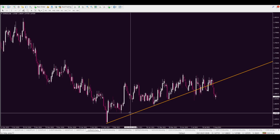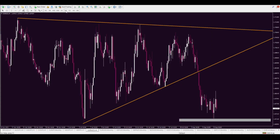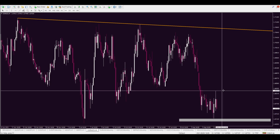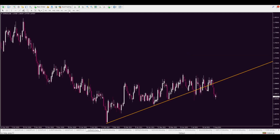So we had a bullish run and price broke the bullish trend line. So price basically came down to previous support. Yeah. So for me, if I get a break below here without price going above this point, I'll take a sell. And that's it. Very simple setup on Euro New Zealand.